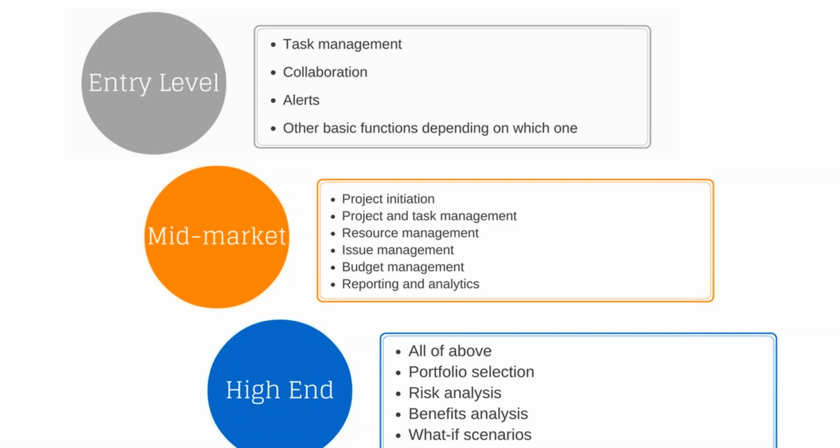Then on the other end of the spectrum, you have the high-end systems that might be 100,000 and up and require a fairly mature project management team and process to really benefit from. The good news about high-end systems is that they have a lot of portfolio analysis, risk analysis, and benefits analysis, where if you work at Procter & Gamble and you have 10,000 new product ideas a year, you need a good way to assess which products to go forward with.